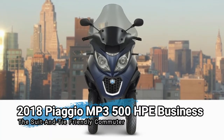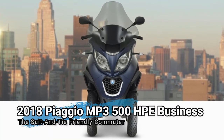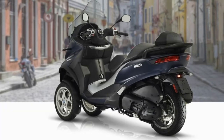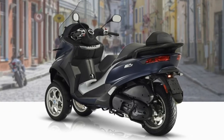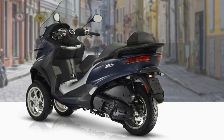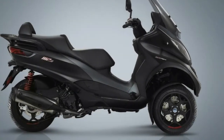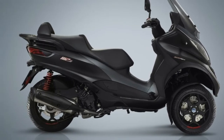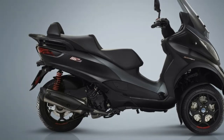Piaggio's MP3 scooters were a game-changer when they hit the markets back in 2003, and Italy's premier scooter maker has hit a new pinnacle of refinement with its MP3 Business HPE BSASR. That alphabet soup of features adds to the yummy goodness already under the hood to make this new variant particularly suitable for the office, student commuter, even if they've no previous riding experience.